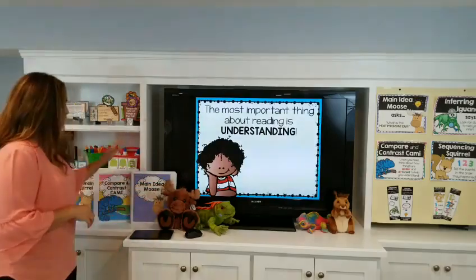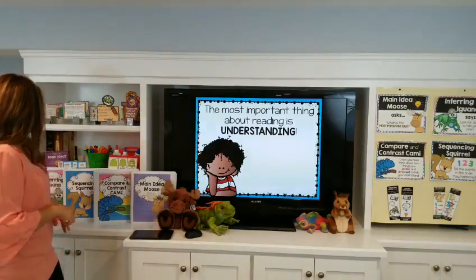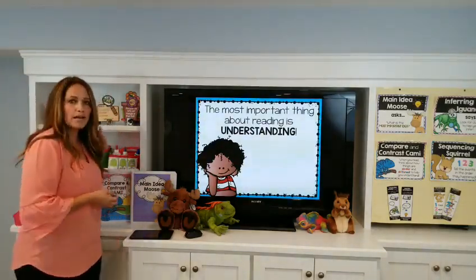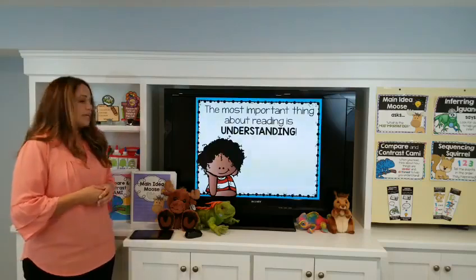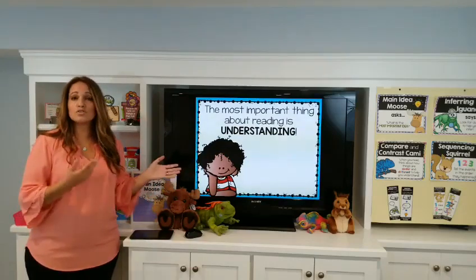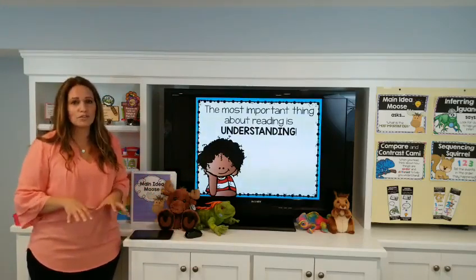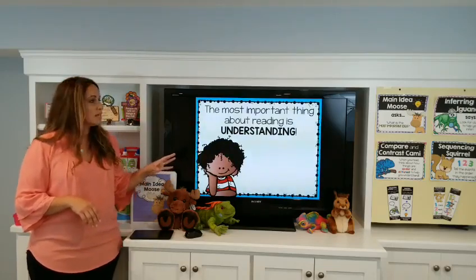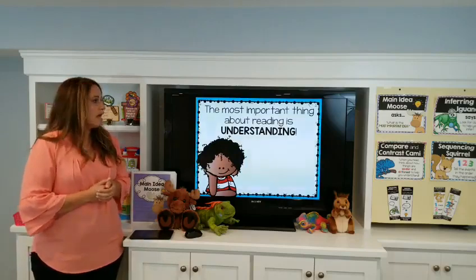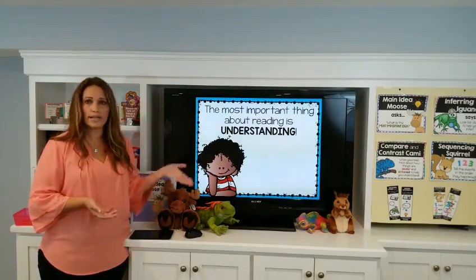And here we have main idea moose. We have compare and contrast Cami, sequencing squirrel, and inferring iguana. And there are 4 packs in the bundle that I have. Each one includes so much, and each one has a PowerPoint presentation to introduce the skill with. Now, if you love teaching with PowerPoints as much as I do, you're going to really love this because it's interactive, it's fun, the kids are engaged the whole time, and it's great for you too because it takes the guesswork of how to teach it because it's all laid out for you.